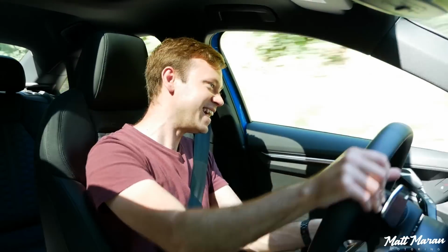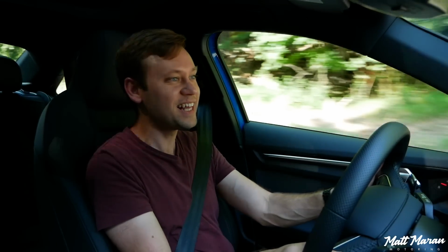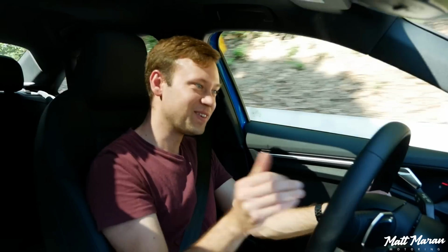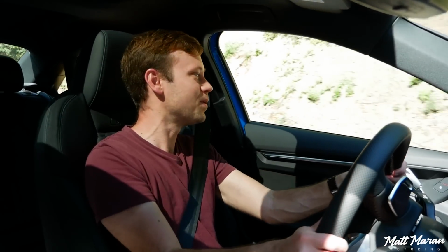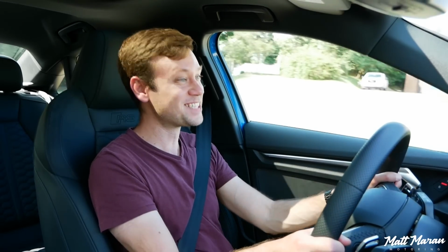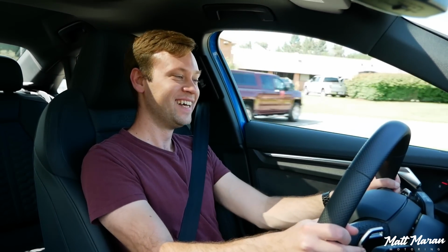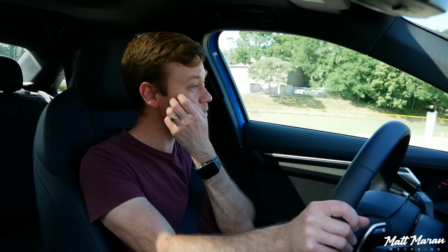Okay, I can see there is a little bit of a front bias tendency, and then it helps you out with the electronics to really suck this vehicle in. It's crazy how it pulls you through a corner. This is a special car. It's a special car. Oh man. It's impressive. It's very impressive.